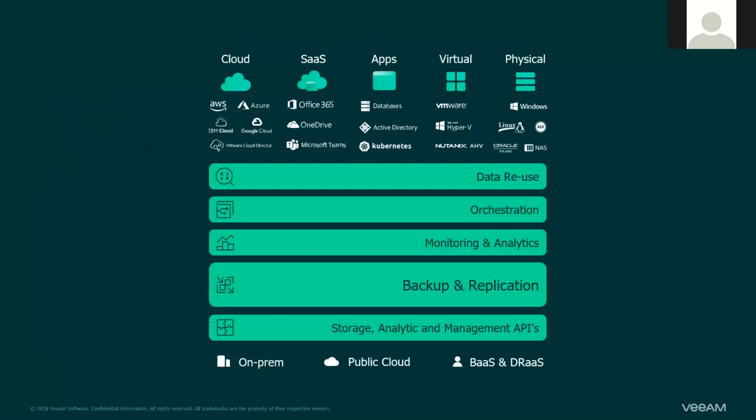And really, when we talk about protecting all this data, backup and replication is the engine that drives it all. And then we're building upon that, right? So we have the storage integration APIs. We have the ability to integrate into public cloud now, right? So now if you're deploying some of our cloud native products, you can actually manage them from Veeam Backup and Replication from that console and monitor them in Veeam One. So we're also all about unifying that experience for our customers as well. Now, everything we talk about on this slide pretty much has had some sort of release recently.